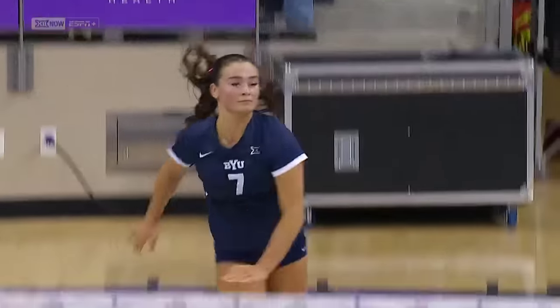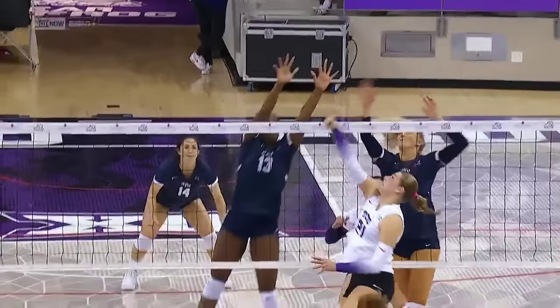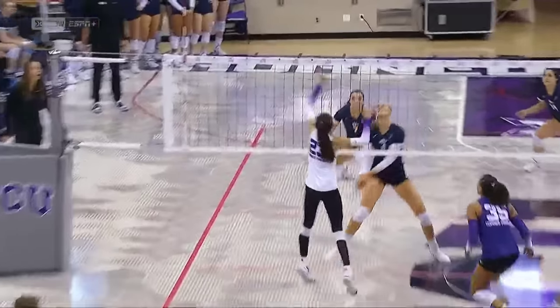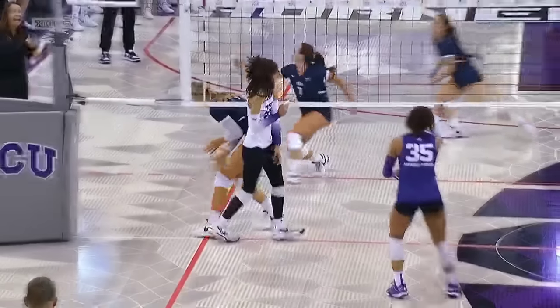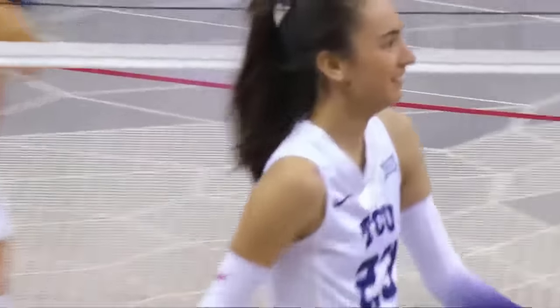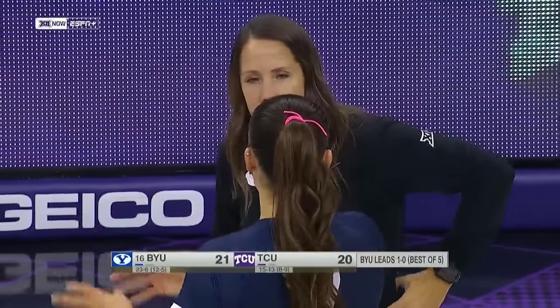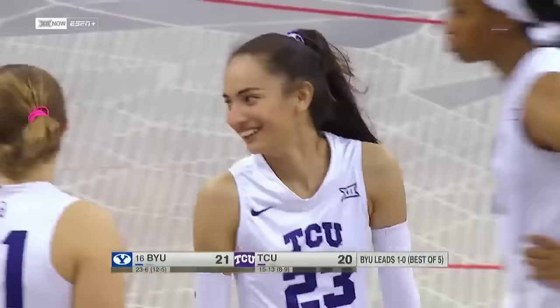You'll see the replay here. You'll see this ball pass tight, Nicholson going up. Nice job actually to poke that ball nice and high. That ball goes over the net, which makes her a back row attacker. Pryor did get forced into the net a little bit on that play, but I'm not sure that's a play that can be reviewed.